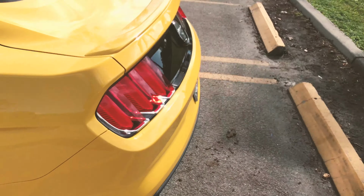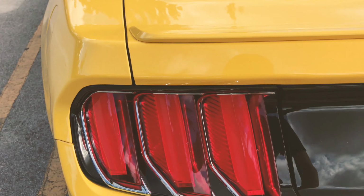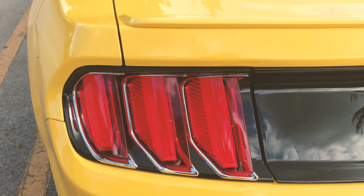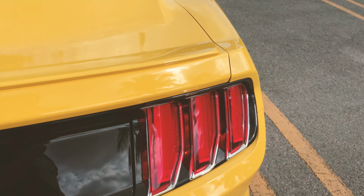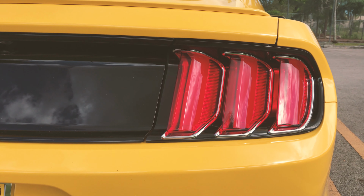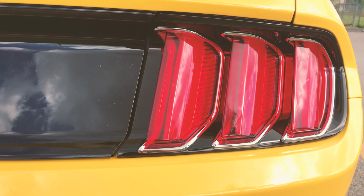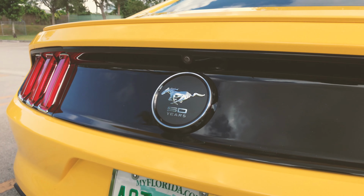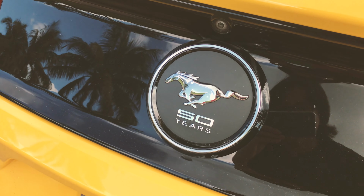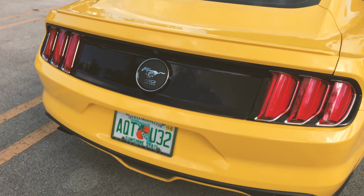Also with the 50-year anniversary appearance package, you have the classic retro chrome grille on the turn signal as well. So all over on the turn signal. It looks nice, but I think I'd prefer the actual original turn signal. This looks too busy for me. And over here there's a fake gas cap logo that says 50 years, signifying the appearance package.